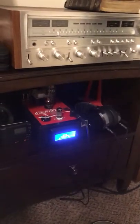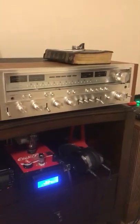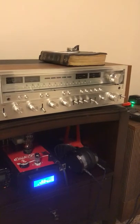So in a nutshell, this is the geekiness. This doesn't count all the home automation stuff that I don't want to show, and it doesn't show all the stuff stacked up in the closet as well. And that's that. That's the tour. Enjoy.